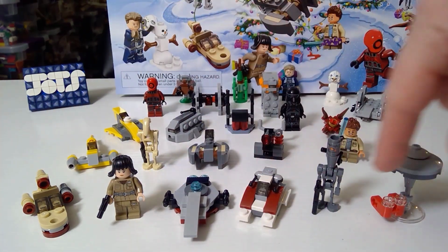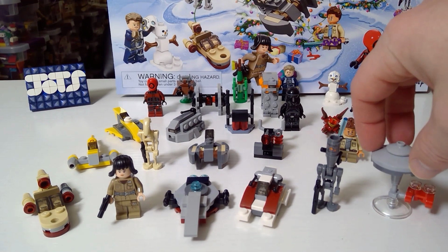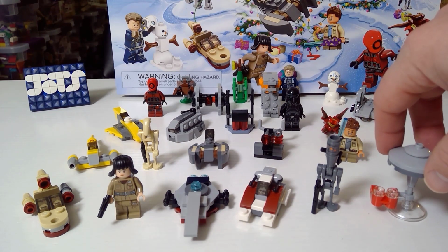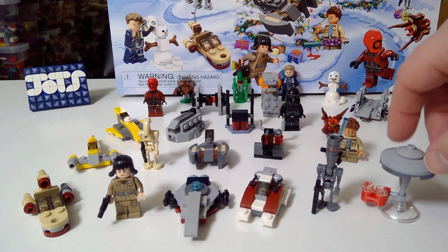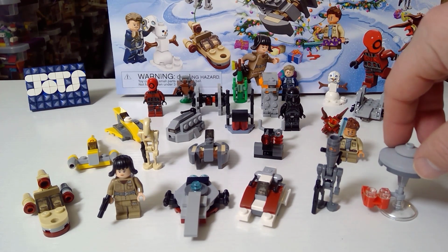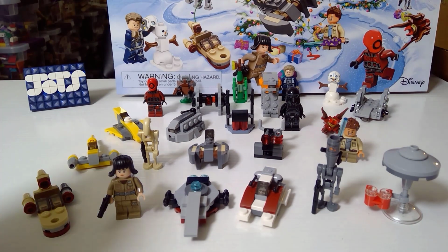Then, I don't know if this is considered a Christmas inclusion, right? Because in the first few weeks there's really nothing Christmas, but this is kind of a robotic serving robot with some drinks. I guess it's kind of Christmassy, but the only thing I really take away from this is there are some good parts for MOCs. Other than that, it's kind of a throwaway build.